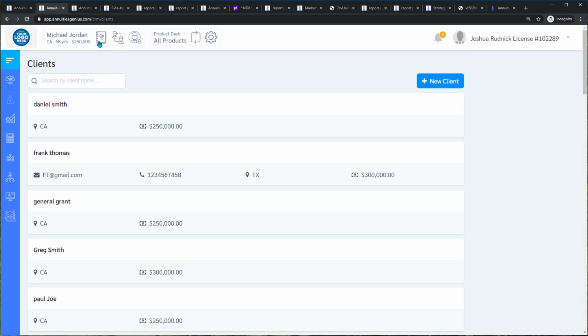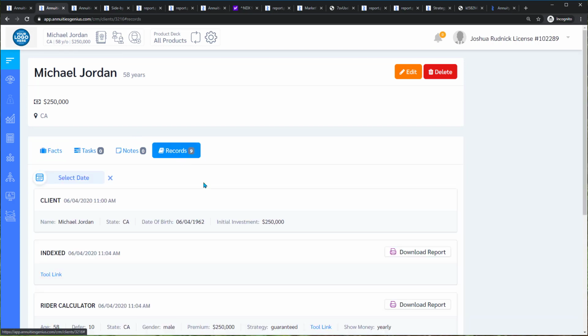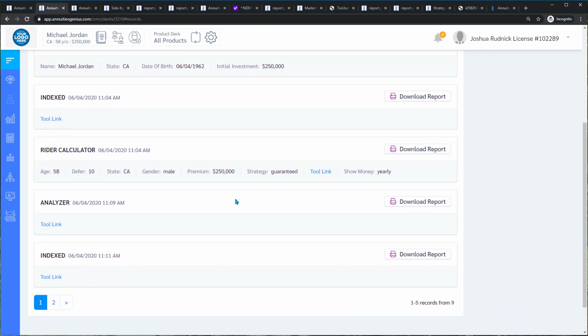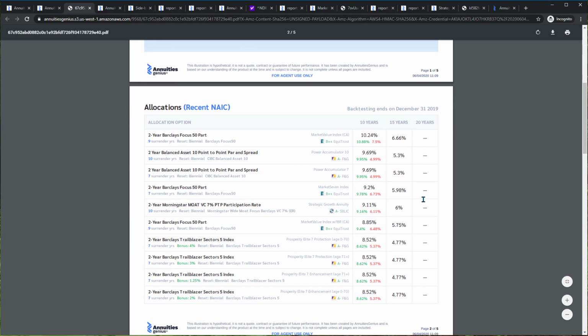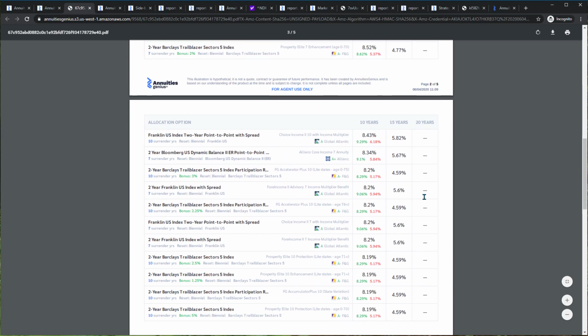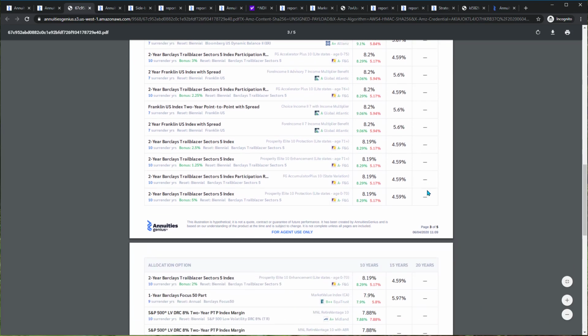Now we can go up here and click on the client details. And we can see under records, there's 9 of them. We record keep everything for you. It's time stamped, it's date stamped. You can even download the report that you went over with the client, even if it's 10, 20 years from now. We don't want you to have to worry about being compliant. If you're with Annuities Genius, you will be compliant.